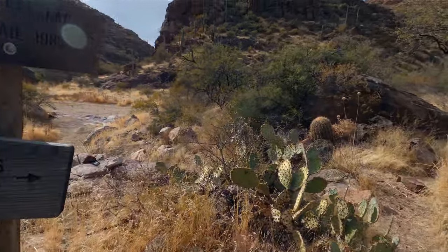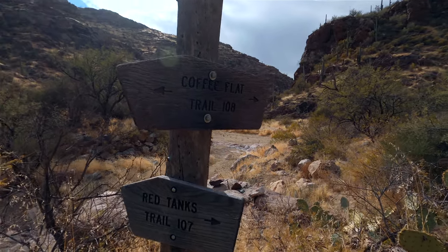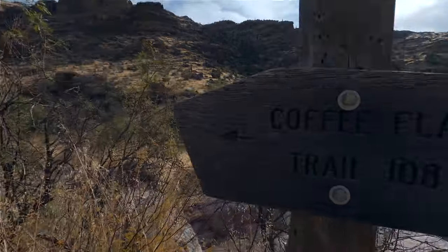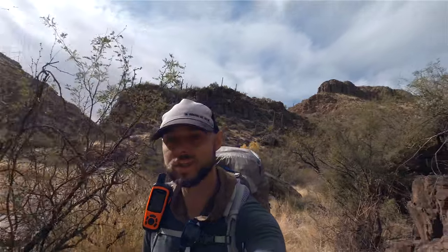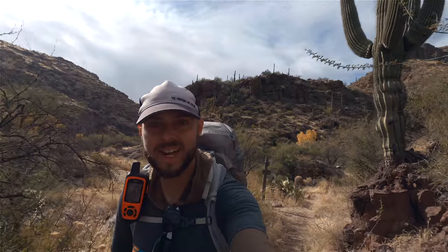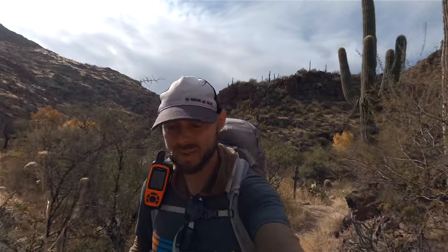Okay, I have made it to the junction with Coffee Flat Trail. So I've taken this way up that canyon. And I think I still got at least 3 hours of hiking ahead of me. This is a really long day. I've done this exact hike before, about a year and a half ago, maybe 2 years ago, and it is an all-day hike.